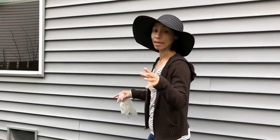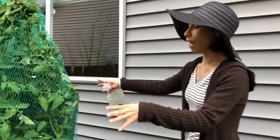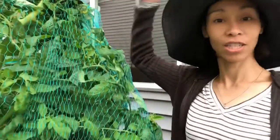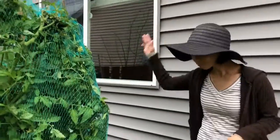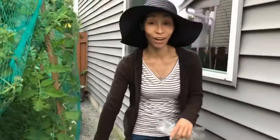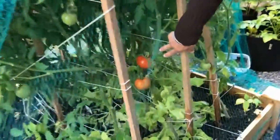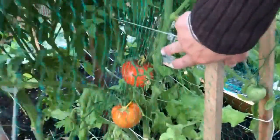One of my biggest things that I've been super excited about are these Siberia tomatoes. As you can see, they're just about as tall as me, if not a little bit taller, depending on where I'm standing. I'm super stoked, and I'm actually going to harvest this guy here today. We've got our first ripened Siberia tomatoes, so I'm really, really stoked about that.